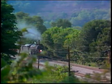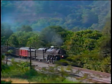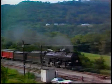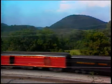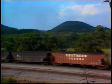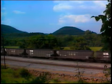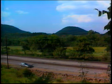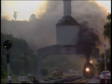On the return trip, the passenger consist has been given to 611, and 1218 returns to the job for which she was built. 1218 passes through Lurich with 18 fully loaded coal cars and a caboose. Storming past the Sand Tower at Vickers, 1218 will climb the west side of Christiansburg Mountain.